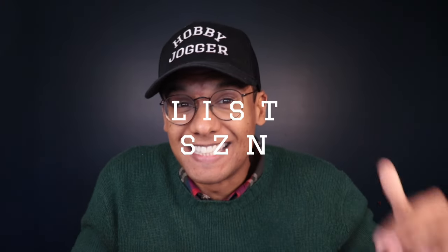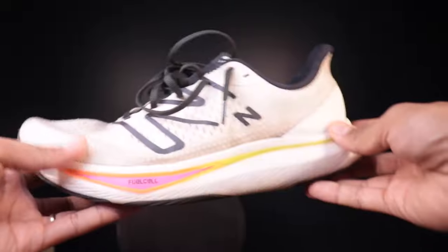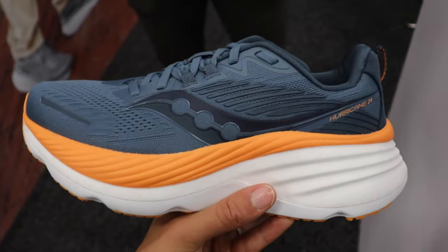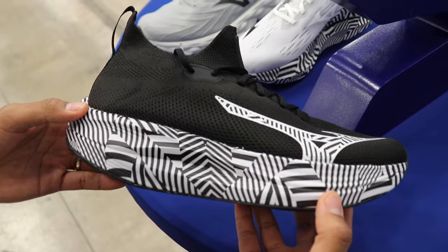As I mentioned in my video earlier this week, we are officially in list season. Everyone's doing their best shoes of 2023, and we're also looking forward to the best new shoes for 2024. So at TRE a few weeks ago, I got to see all of the new shoes for 2024 from all of the major brands. So over the next few weeks, I'm gonna start categorizing these shoes, highlighting the best ones in each category. Today, starting first with those daily trainers.